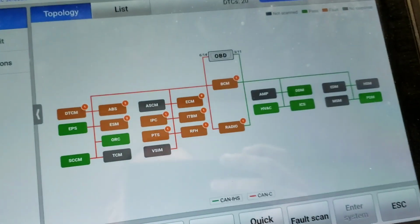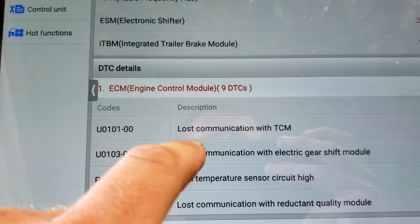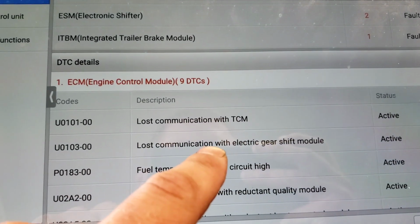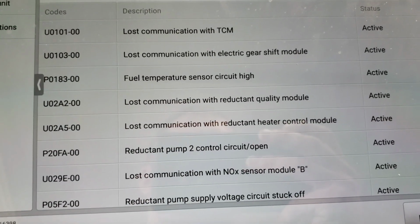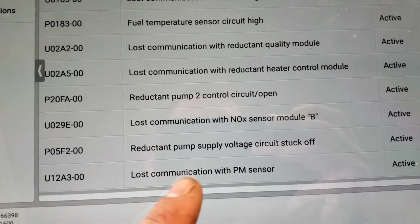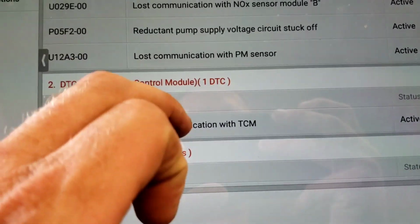But if you look here, and I just cleared all the codes before I started filming, but the ECM has a lost communication to TCM, lost communication to electronic gear shift module, fuel temperature sensor high, lost communication to reductant quality module, lost communication to reductant heater control module, reductant pump 2 circuit open, lost communication to knock sensor module B, reductant pump supply voltage stuck off, lost communication to PM sensor, particulate matter I suppose.